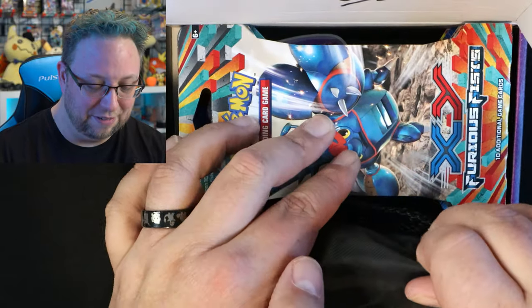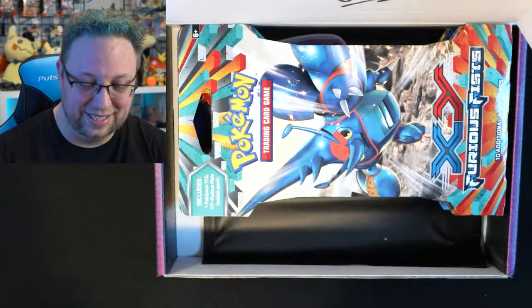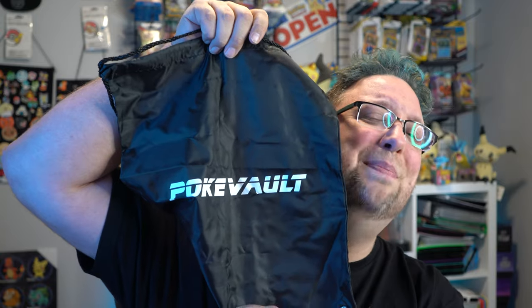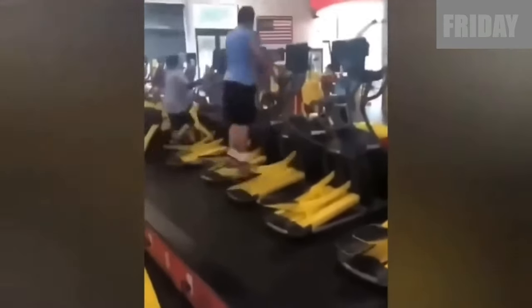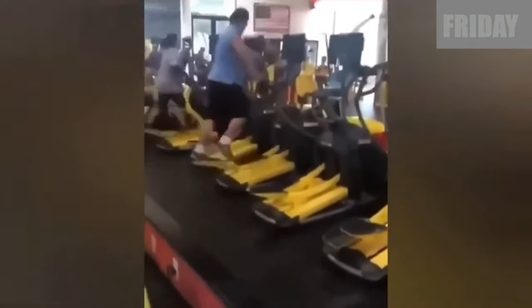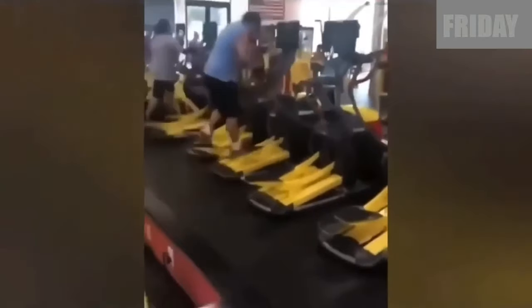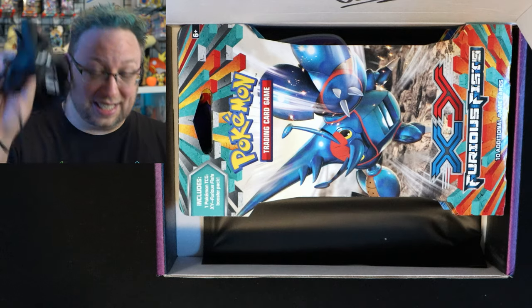So, first and foremost, let's get this out of here. This, ladies and gents, is the official Poke Vault gym bag. Oh yes. Because we all know what happened the last time your boy went to the gym, right? I say no more. It's the grocery bag.